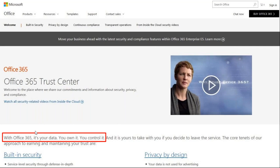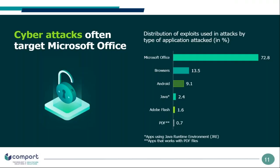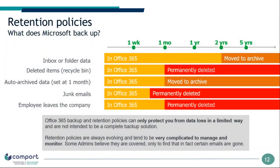If we go to the next slide, what we really talk about is many IT pros within the industry are concerned about ransomware. We're concerned that we're going to be attacked. And as you can see from this particular slide, when we look at what's targeted within a cyber attack, you're going to see that Microsoft Office is targeted more than 70% of the time. Now, that's critical when we talk about how we are going to protect ourselves.